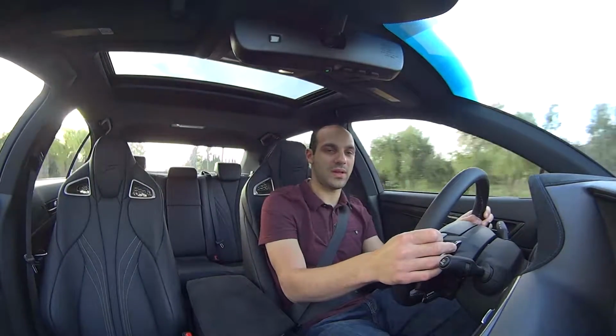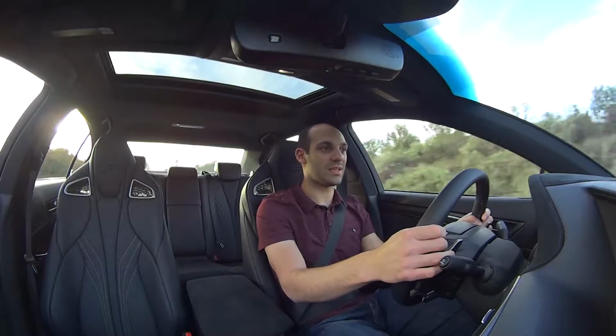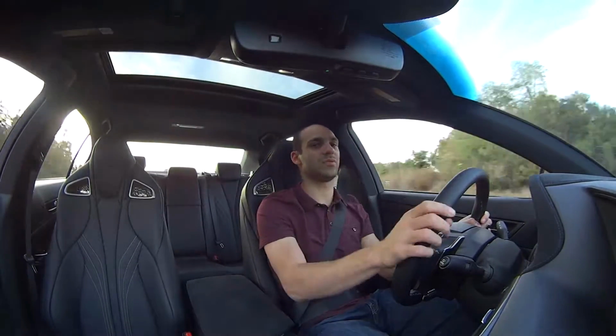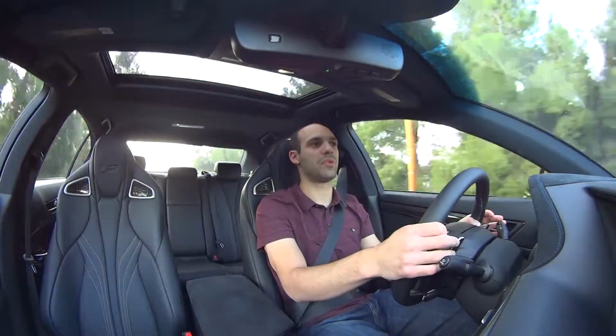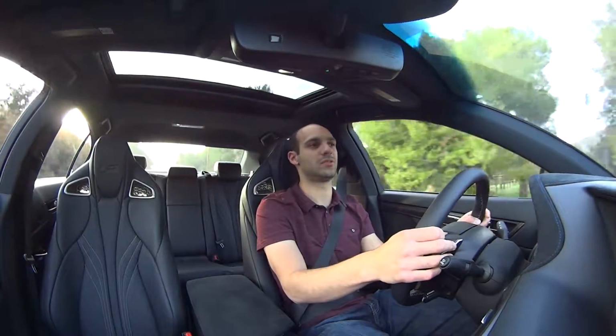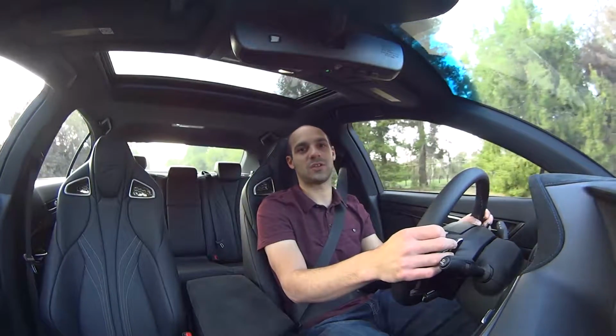Now with all that power, you gotta stop. Stopping comes from 14.9-inch rotors up front with 6-piston calipers, 14.5-inch rotors in the back with 4-piston calipers, so the clamping power is insane. Brake fade is minimal because the rotors are huge. And last but not least, what good is all that stop and go if you can't turn the car?